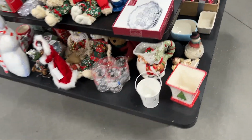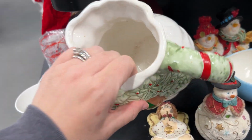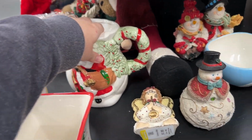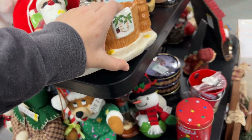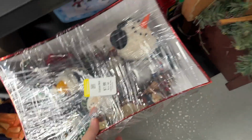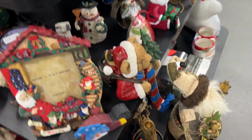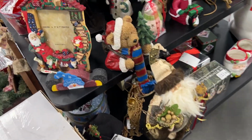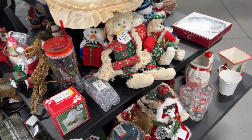Oh, okay. What else do we have over here? A Santa picture. Let me see what you are. $6.99. What is the color? Green. It's green today. A Florida Santa. $8.99. Some snowmen in there. A gingerbread. Nothing really so far, like, that could make me thousands reselling it. Just cute stuff for decor.